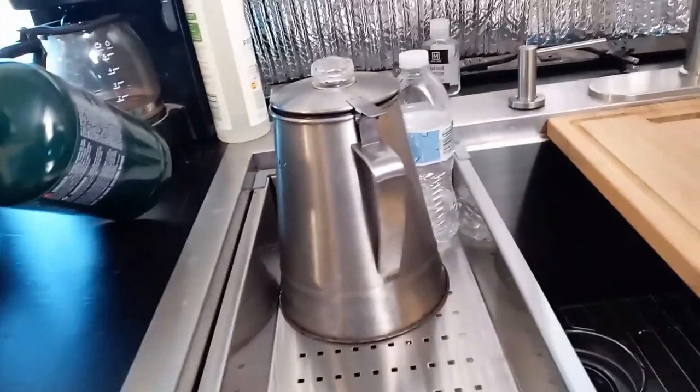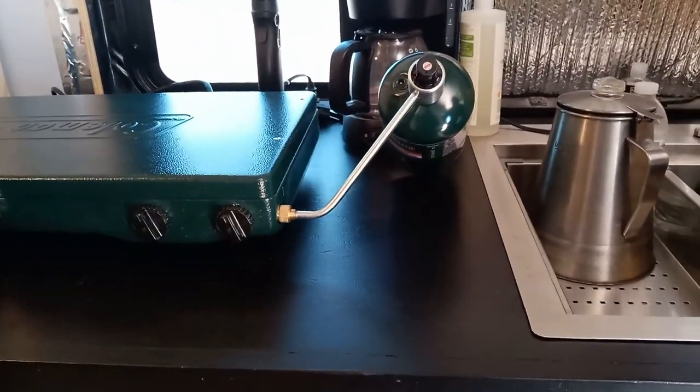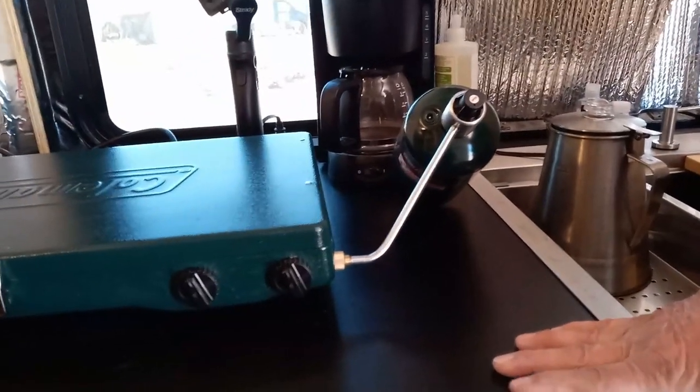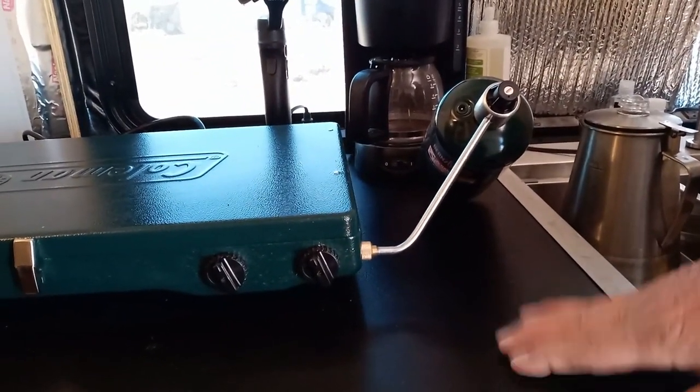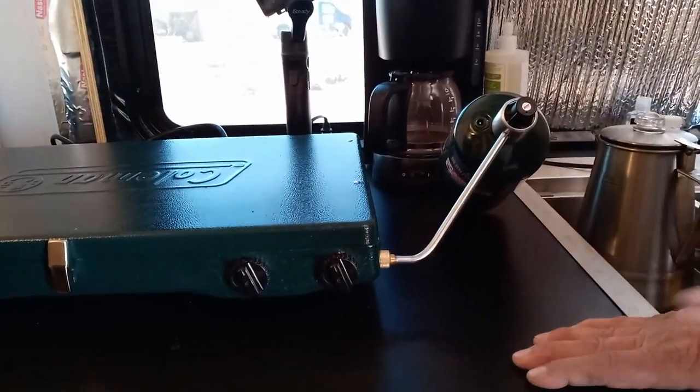What is the countertop made of? Okay, this is probably temporary. I'm not sure if it's permanent or temporary as far as the countertop. But it's 3/4-inch plywood, and we painted it with countertop paint. So it's food grade paint, but it's going to scratch and stuff.